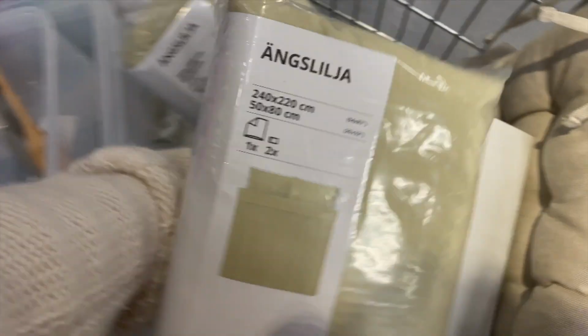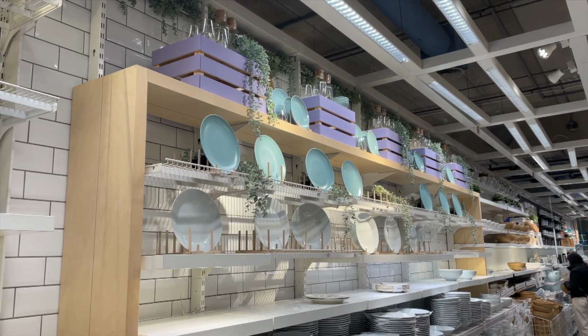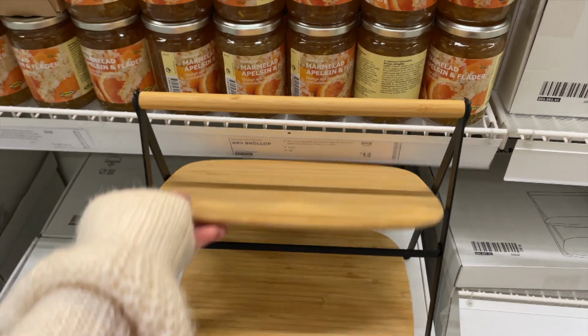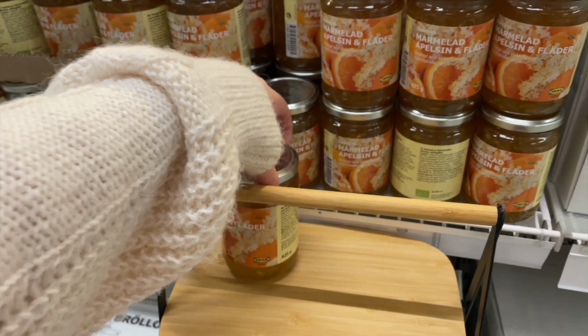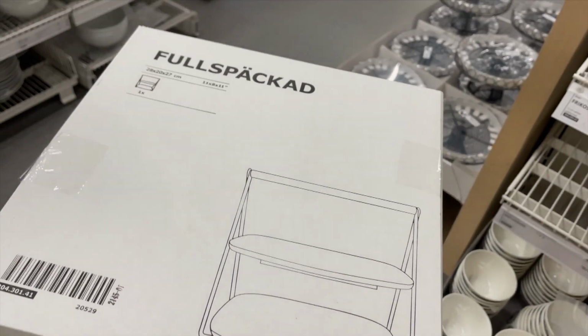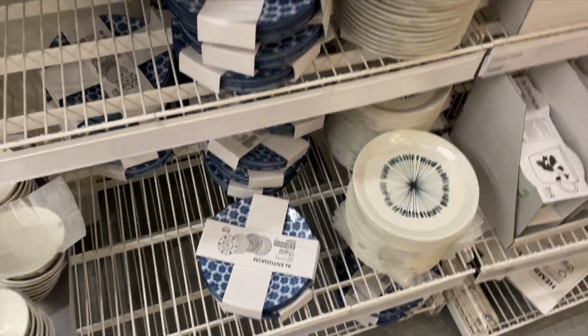I am on a mission to find that bedding in a king size because I really like it and it's the only thing I found that I really like today. I found it. Swap. Put me back there. Doesn't this look like my kitchen a little bit? I love the colours. Okay, I really like this little kitchen shelfy thing. I might try and get one. Oh, maybe not. Trying to figure out the price for this. I can't find it.